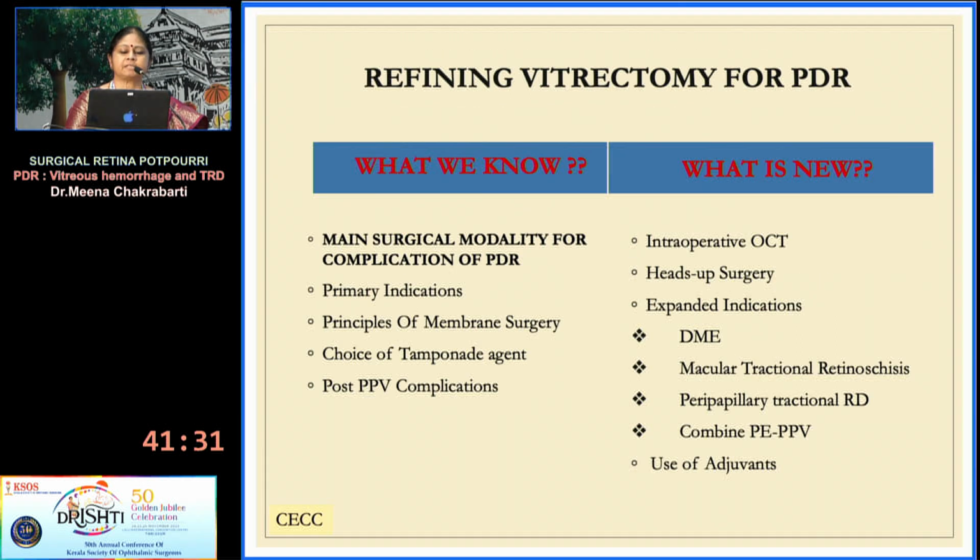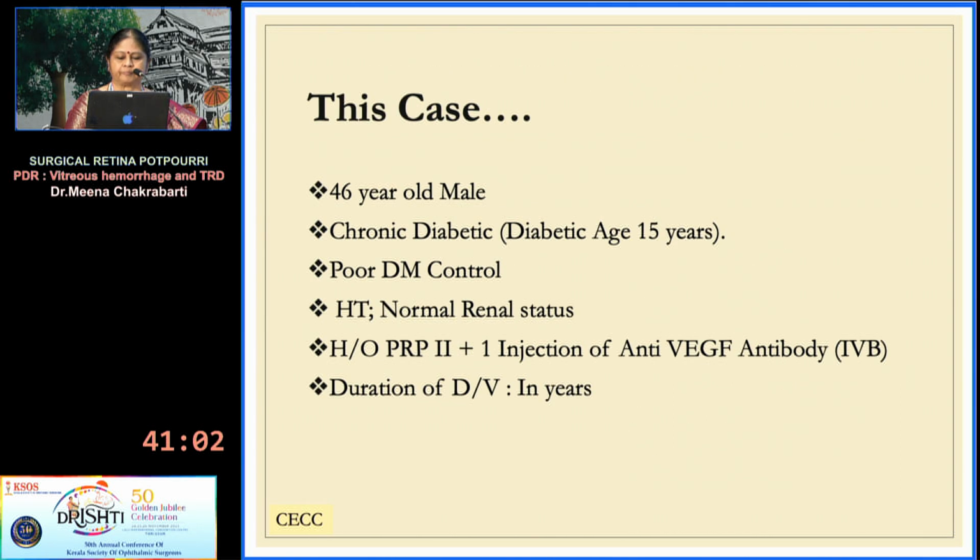There are a lot of things that we know about diabetic vitrectomy: the primary indications for this procedure, the basic principles of membrane surgery, the choice of tamponade agents, and some of the relevant postoperative complications. And there are some things which are new, which include the use of intraoperative OCT, heads-up surgery, the ever-expanding indications for vitrectomy, and use of adjuvants to enhance the final results of vitrectomy.